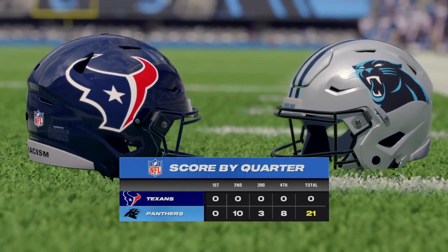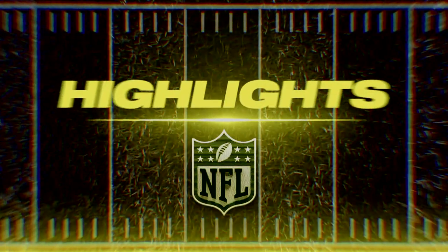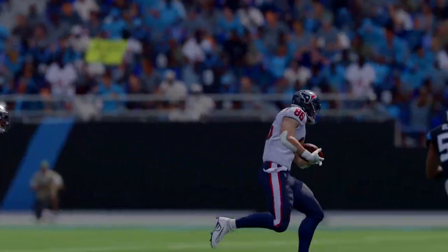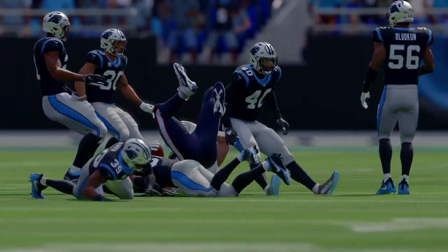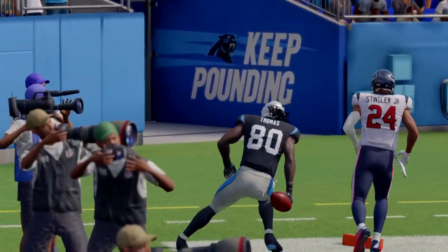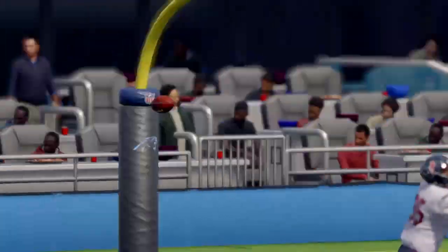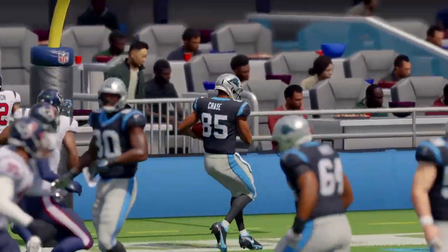So for Carolina, their winning ways continue as they get it up to 7-0. And they'll get to stay home again next week. Meanwhile, for the Texans, things are definitely going south quickly as they fall now to 1-6. And they'll get a chance to redeem themselves at home next week.